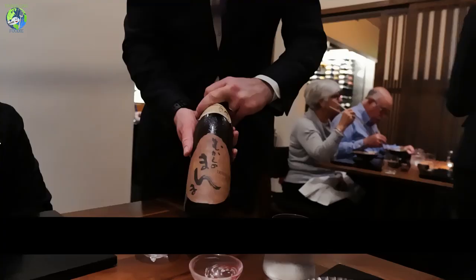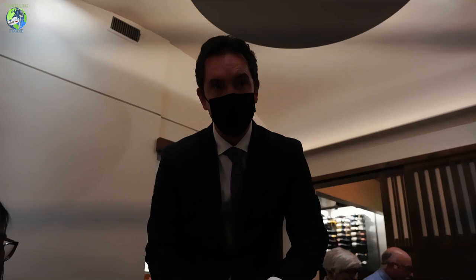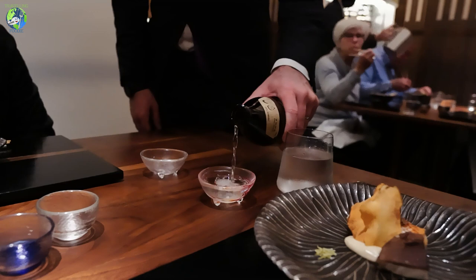Yabada Hoten in Gifu Prefecture. This is their tokubetsu junmai called Everlasting Roots. So kind of earthy and savory, a little bit nutty, a little bit more full to go with your cooked food.